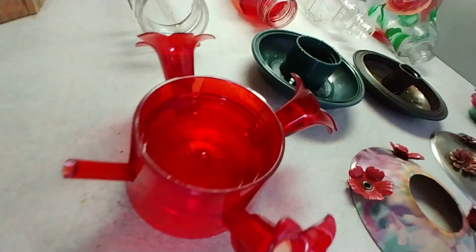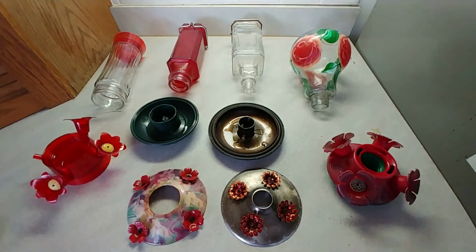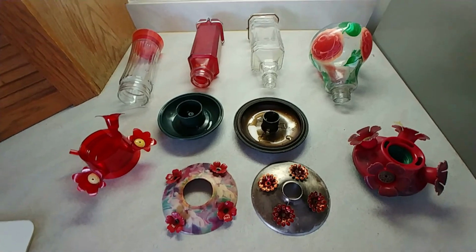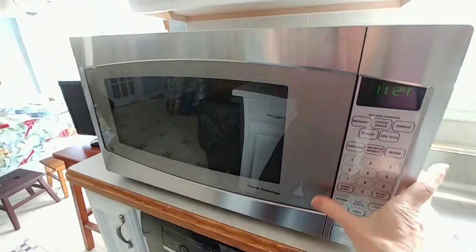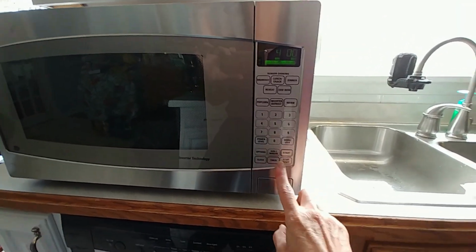And you may notice I'm missing one of my little flower things. These are quite old. And of course I can't get to a store because we're not shopping these days. We're social distancing. That means we're staying away from crowds and stores. So I'm reusing my old ones. So I put my water into the microwave, and I'm going to tell it to do 4 minutes.